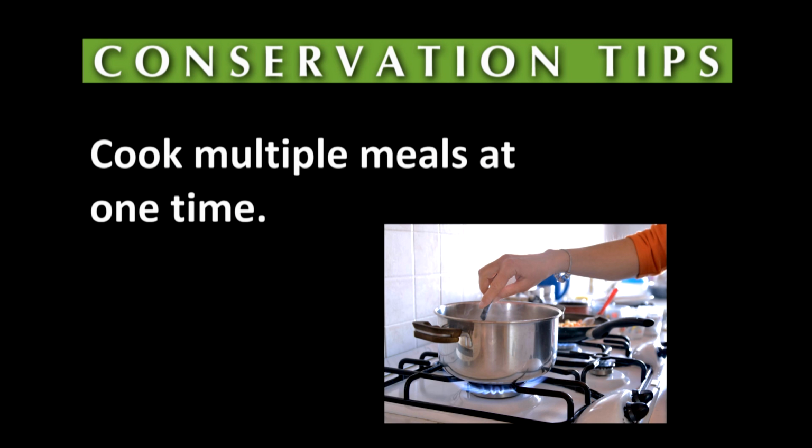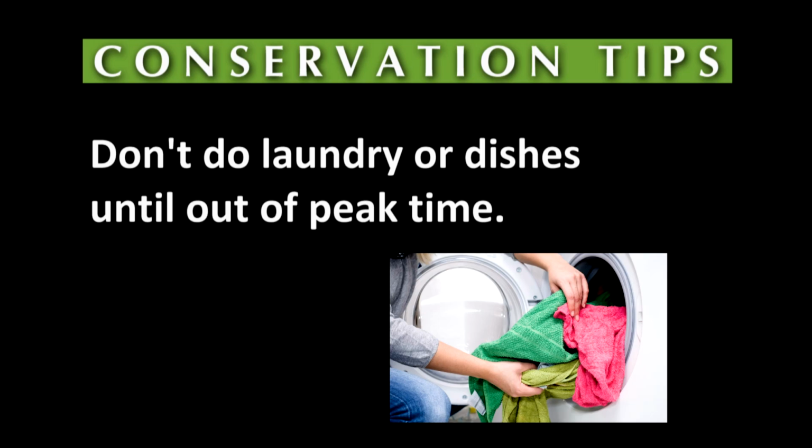At my house, to save energy, I cook multiple meals at one time. That way we have things to eat throughout the week, and I'm not trying to cook every single day, especially during peak times. I also try not to do any of my laundry or wash any dishes until the kids go to bed. That helps with peak time, our time of use rates, keeping the usage during that time lower.